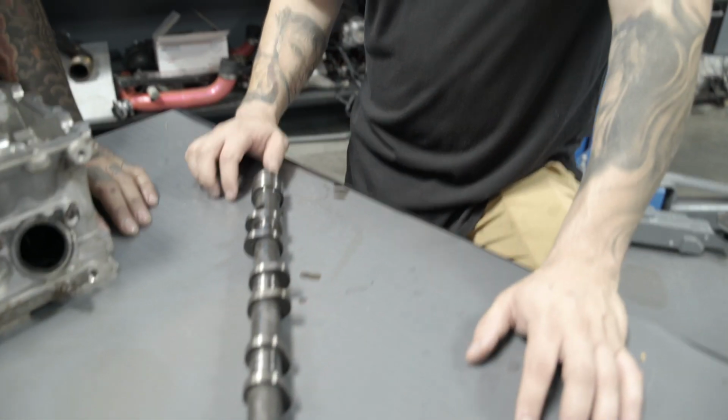Not that you can't make power with the factory cam, you can make a lot of power, just turn the boost up. The key to me is to make as much power as you can at lower boost levels. So I'm going to use my resources with camshafts. I'm going to keep those to myself, but if you know me, you know my background, you probably know what company I'm talking about. So with that being said, I know Johnny explained to you the OEM stuff.